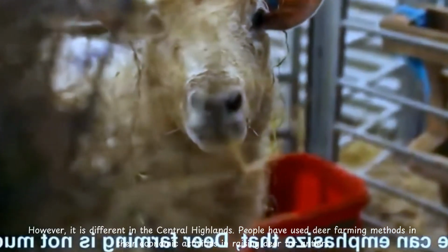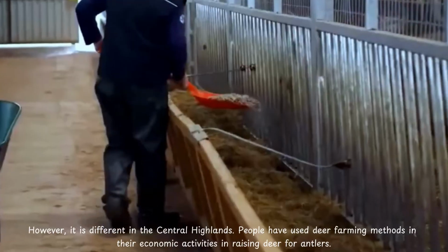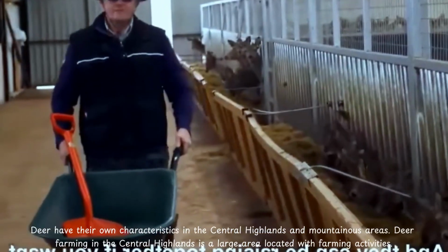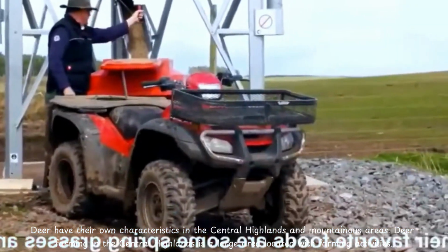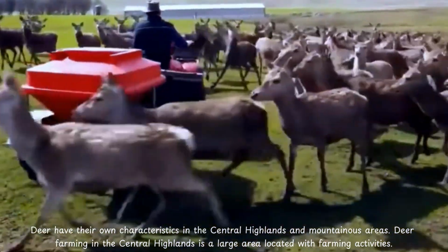However, it is different in the Central Highlands. People have used deer farming methods in their economic activities in raising deer for antlers. Deer have their own characteristics in the Central Highlands and mountainous areas. Deer farming in the Central Highlands is done over a large area combined with farming activities.